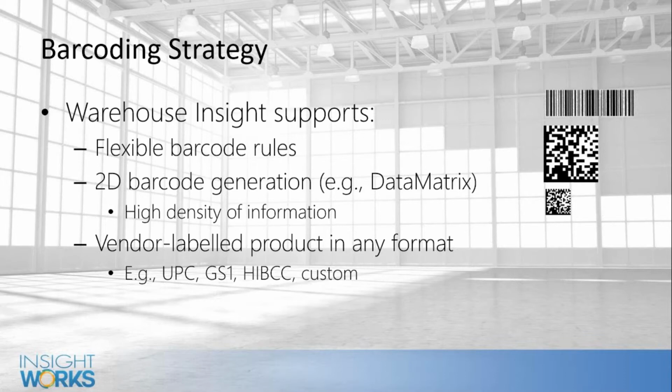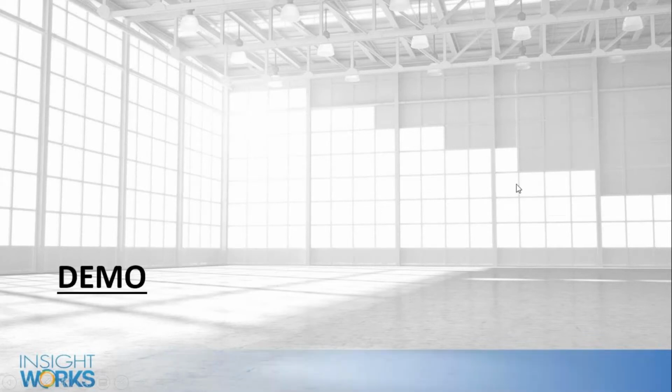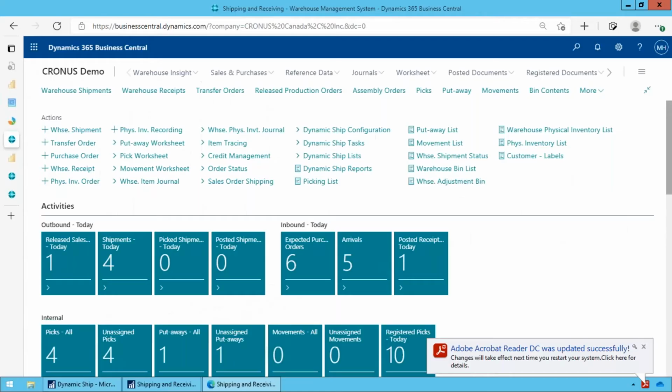Or if I make that barcode 1.5 inches or 2 inches tall, I can scan that from 40 or 50 feet away with the right scanner. So I can be sitting on a forklift scanning the top rack or scanning a pallet on the forks without ever getting off my seat. Okay, so this is the type of barcode we typically recommend, but you can use any barcode format you like. All right, with that, I'm going to jump into the demo.